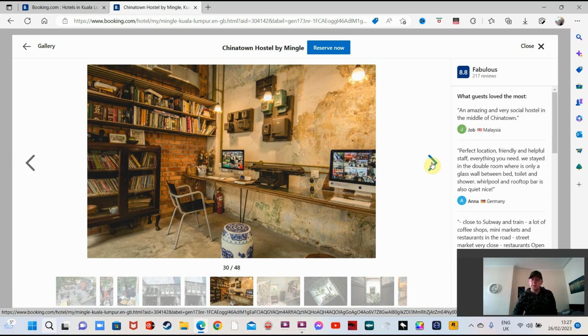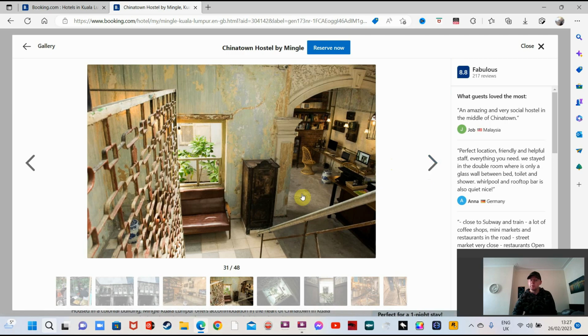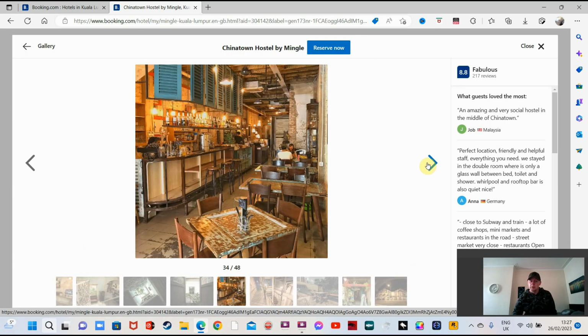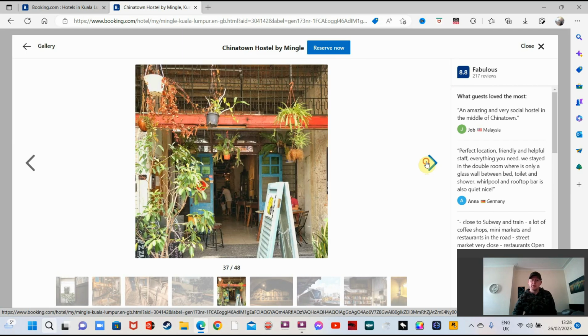So you can tell by staying at this hostel that it's really nice. You've got a couple of computers there too if you need to check your emails. They've got maybe books, maybe about Kuala Lumpur. That is the view of the inside of the hostel. And it looks like a really nice place if you're on a budget.